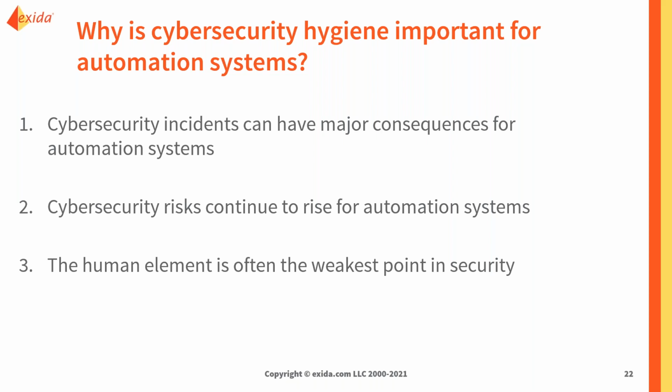The first is that cybersecurity incidents can have major consequences for automation systems and really have physical impacts that are distinct from traditional IT systems. And so that helps to make automation systems unique. We'll look at the unique challenges of securing automation systems and see how cybersecurity risk is continuing to grow for those systems over time. And then lastly, we'll look at the human element and we'll see how that tends to be the weak point, or one of the weakest points, in security for an automation system.